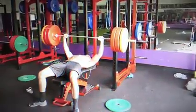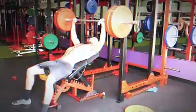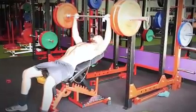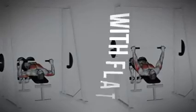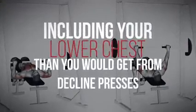With chest presses, you want to spend the majority of your time doing them at 2 different angles, flat and incline. If your weakness is your upper chest, you want to spend more of your time doing incline presses. If your upper chest is fine but you lack lower chest development, you want to spend more of your time doing flat movements. Now, the reason why I didn't mention the decline angle is because with flat presses, you're going to get more benefits for your whole chest, including your lower chest, than you would get from decline presses.